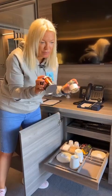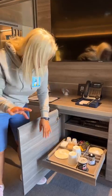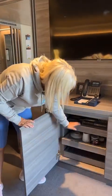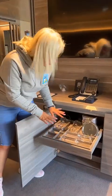You can just have a bowl of nuts and a bowl of crisps, etc. So use them once, but don't order them again. Get them added to your bill. In the next drawer we have got my favourite drawer.